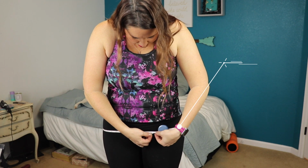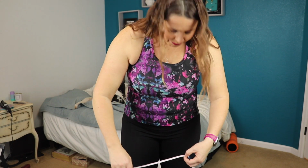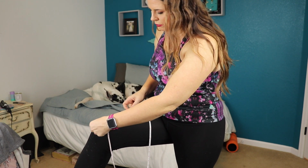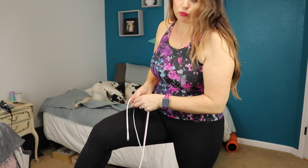We're going to call this 46.5. Yeah, that looks accurate, I think. Yep, 46.5. Okay, thighs taper. So I just want to go in the middle. A good way is I'm going to do 8 inches up from my kneecap, which is roughly the middle.